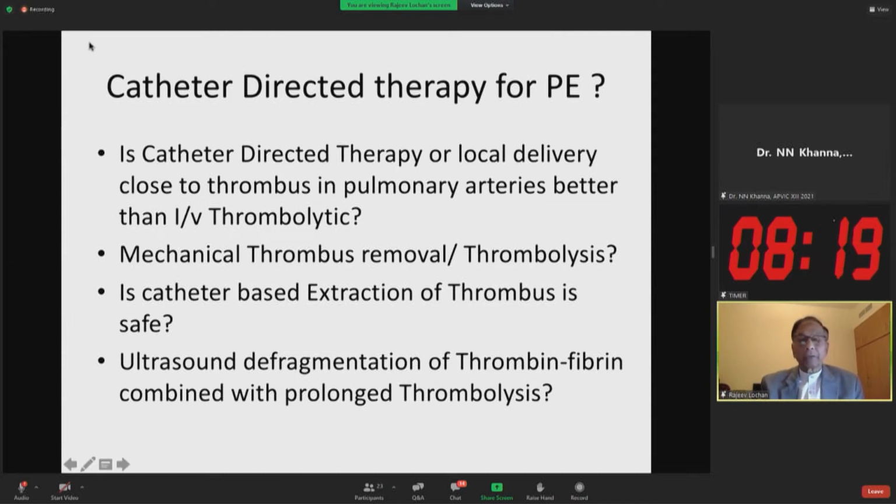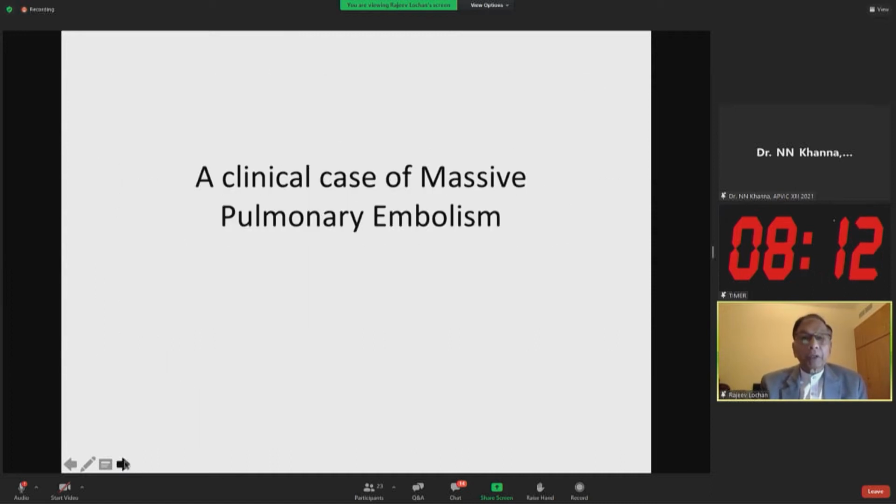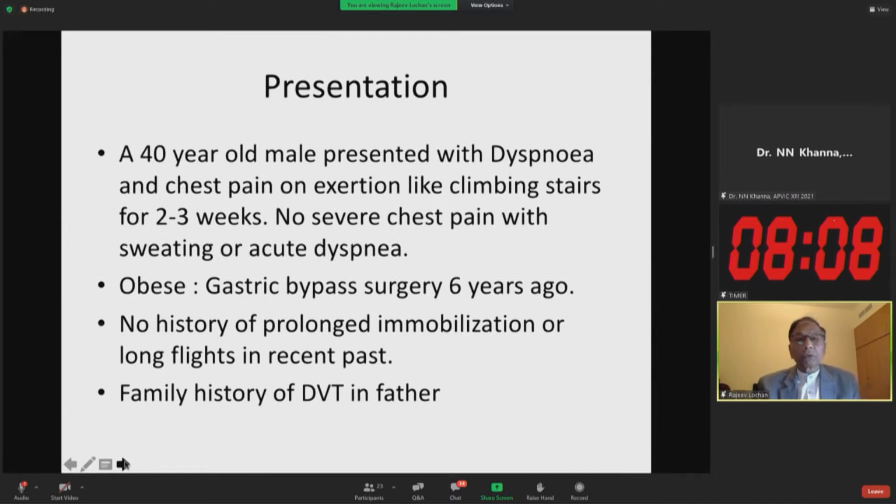Ultrasound defragmentation of thrombin and fibrin has been useful, and this is an approach which has come up recently. I came across an interesting case, a 40-year-old man. He presented with dyspnea and chest pain on minimal exertion, like climbing upstairs in his villa; severe chest pain or sweating was absent. Obese, gastric bypass done 6 years ago, no history of prolonged immobilization or recent long flight, family history of DVT in father.